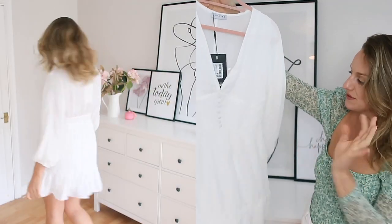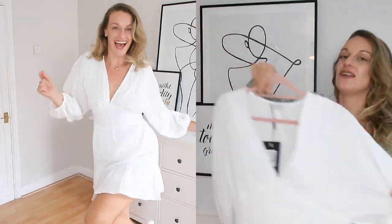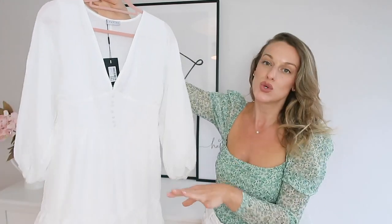But it's really cute, the frill's really cute. It's just a standard, basic white dress. And even though it's a midi, it's quite a long midi because of that extra frill on the bottom. So if you're tall, my tall girls, then you'll be fine with this one. So it's a nice little white dress without your bum popping out, you know?